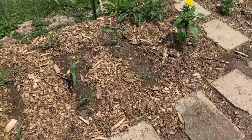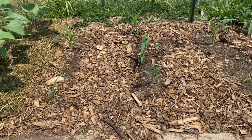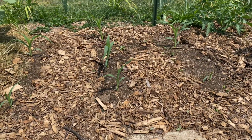And back here we have 3 rows of corn. Those are spaced about 1.5 feet apart, but I did 3 rows so that we can ensure the pollination occurs. Almost all of those have germinated at this point. I planted 12.